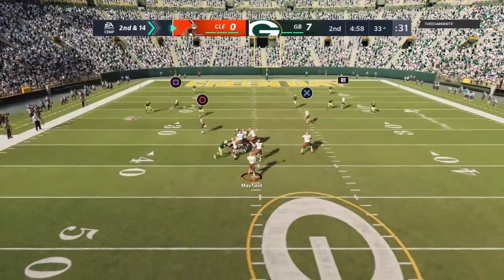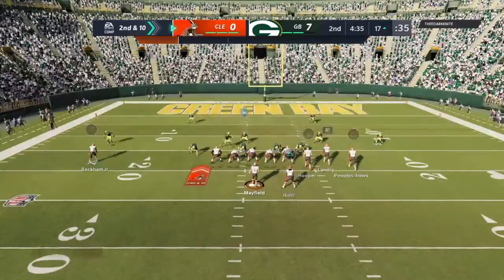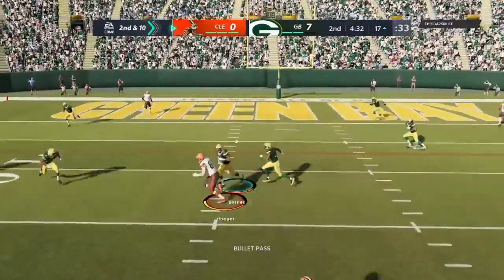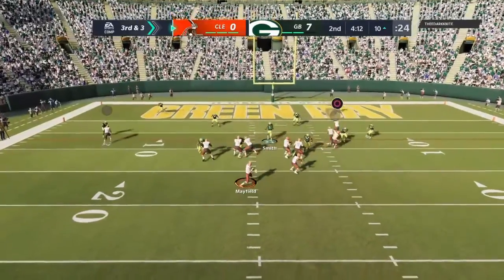From the shotgun, it's Mayfield. Space to run past the 20. And finding the tight end, Hooper. He was covered by Jair Alexander. From the gun, Mayfield. That's caught over the middle, Hooper. And he'll get 7 out of that, so they're left with a 3rd and 3.